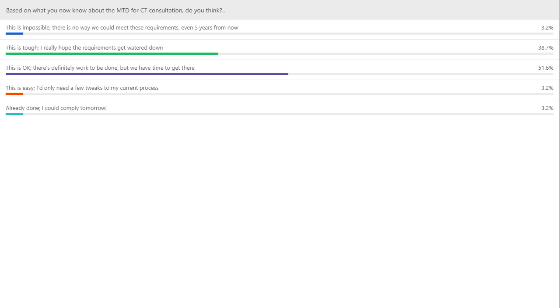Cool. So that's a good peak of answers in the middle. It's good to see there's probably only a couple of respondents saying this is impossible, and most people thinking it's tough and hoping it'll get watered down, or that it's okay being the main answer, and we've got time to get there. So it's encouraging to see that it's not all doom and gloom, with only 6% of people thinking it's easy to do. It's a good spread of answers, and I think I'd probably be in the same camp.